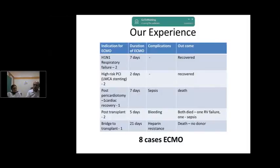The other 2 patients, we used it for one lung transplant and one cardiac transplant. The lung transplant patient also did well for some time, but because of immunosuppression, she went into sepsis and had a problem. The cardiac one had RV failure. First he did very well for 10 days, and slowly he went into RV failure, and then he succumbed.